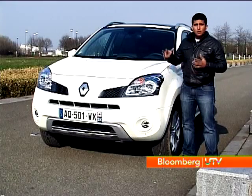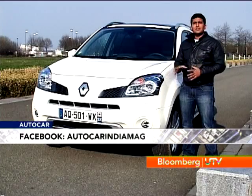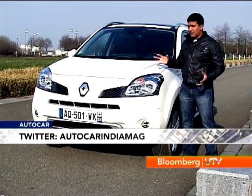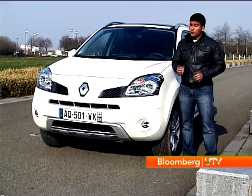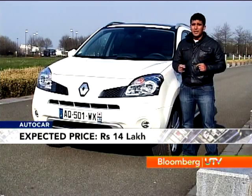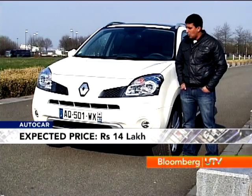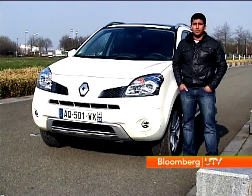And then of course is the looks. In India, people expect an SUV to look butch and mean and big. The Koleos feels a little soft given those parameters. However, Renault know that the most important thing is the price tag, which is why they're thinking of bringing in a two-wheel drive version of the Koleos at an expected price tag of 14 lakh rupees. And at that price point, the Koleos will really be hard to ignore.